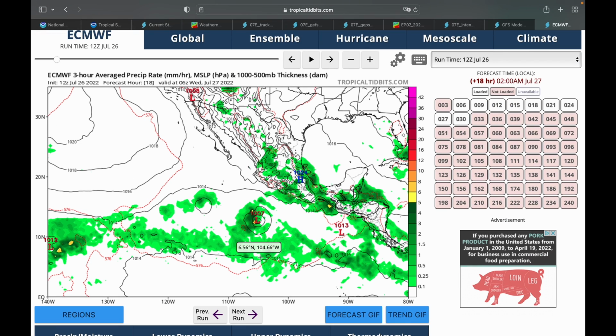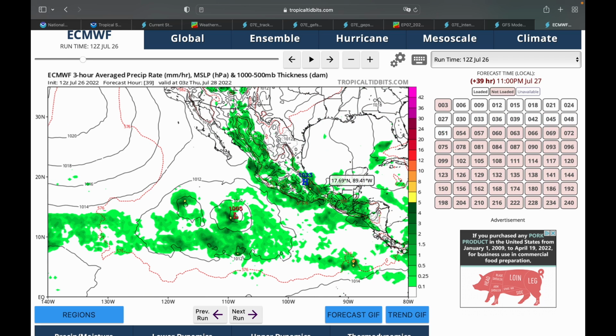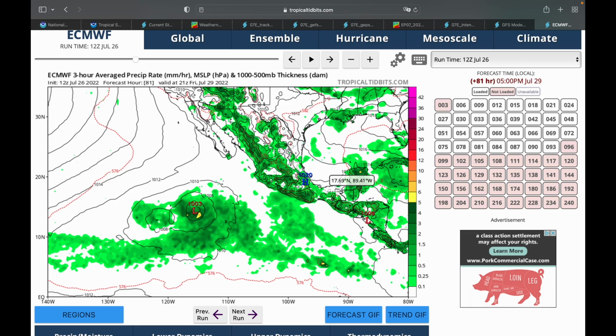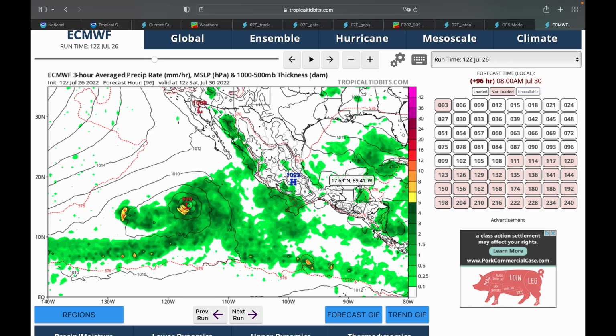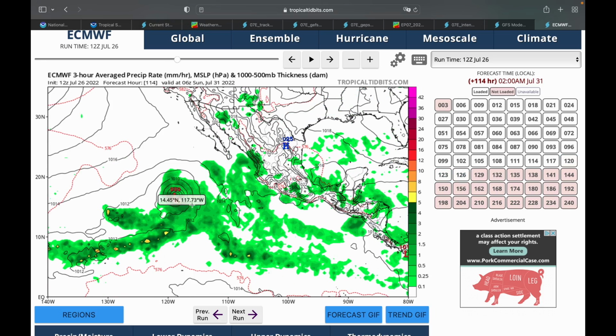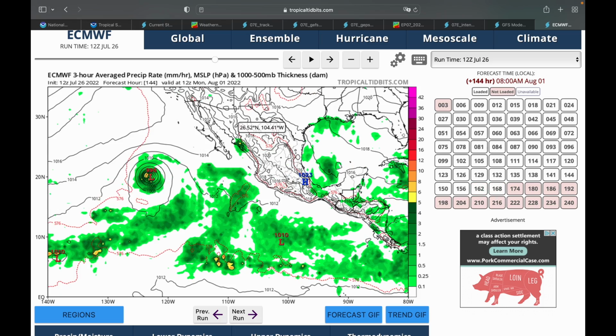So here is the European model, and of course we have a 1007 millibar low pressure, slowly kind of tightening up, but staying at about the same strength until about the 30th. Then we start to see that shift to the north and a little bit more intensity as those millibars start to drop. I believe the lowest here is at 996.